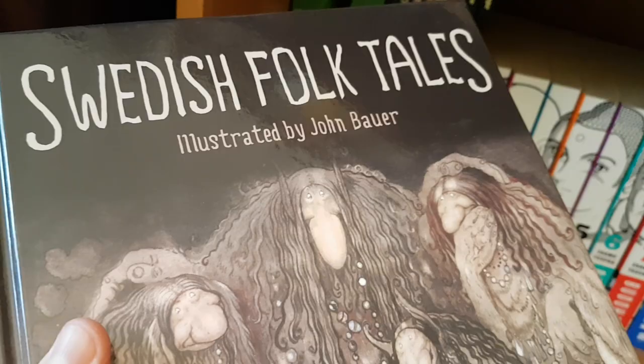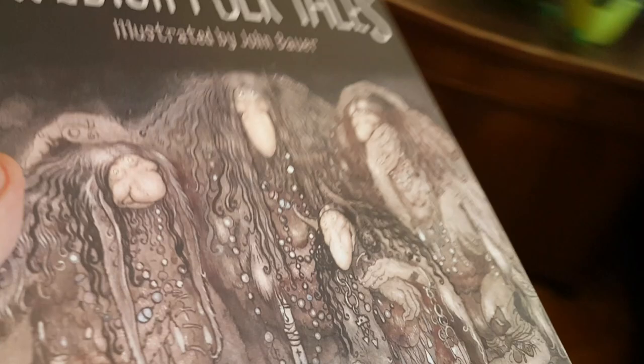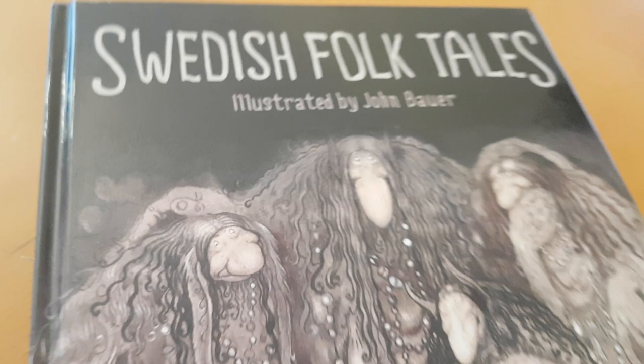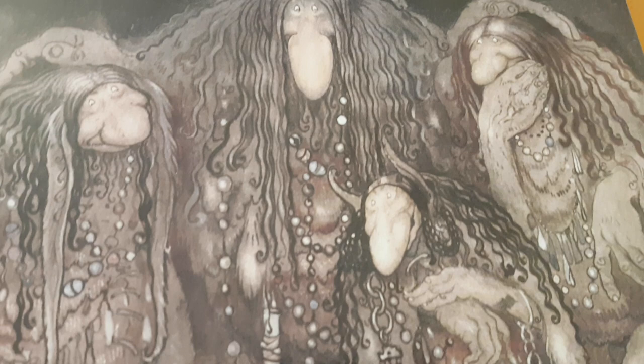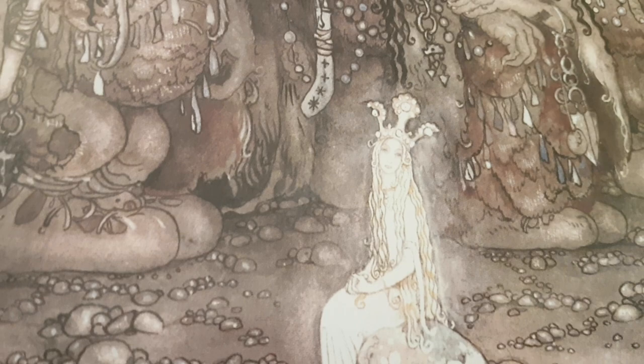These are tales that were compiled in the very early years of the 20th century, I guess 1907 to 1915, and John Bauer was commissioned to draw the illustrations for them. The illustrations, as you can see, are very modern looking, but they have that turn of the century quality, which you know by now I'm a big fan of.